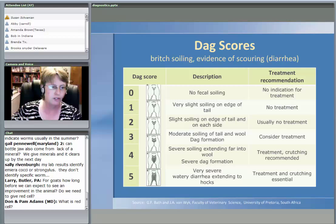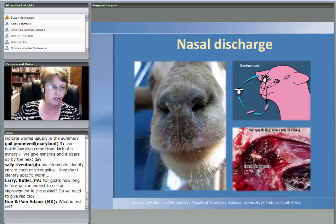Red Cell, again, is a nutritional supplement for equine. It comes in like a gallon jug. It's just a great thing as supportive therapy. I'd probably rather use something like that than Nutri-Drench.